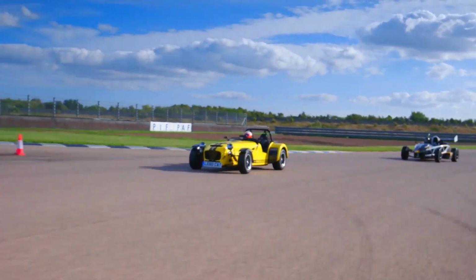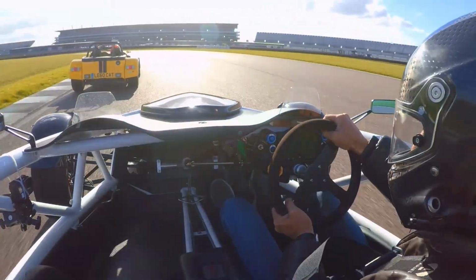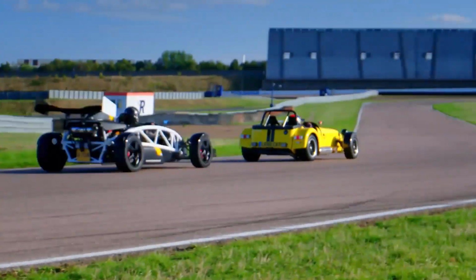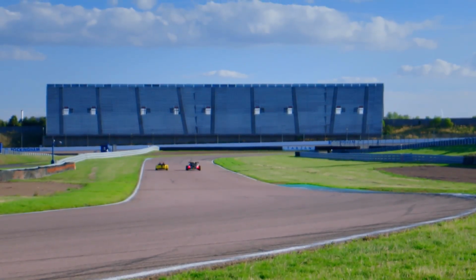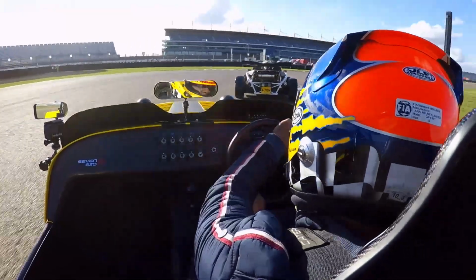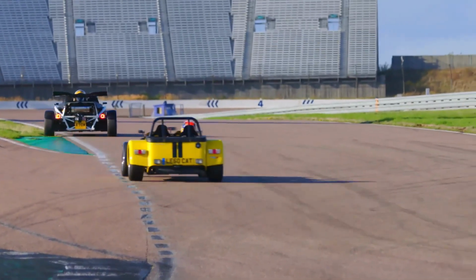Too much oversteer there. He's going to run on me to the outside. I think we've had enough of this. Shall we blast past him down here? Oh! Yeah, just way too much speed. That Ariel is so hooked up in the fast corners. This thing, I'm fighting with it. I'm having to battle it.